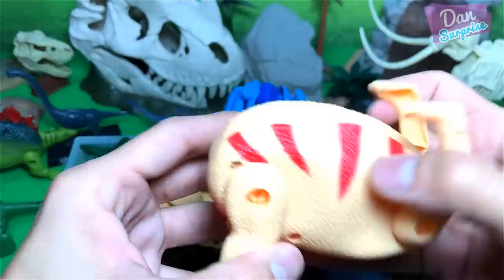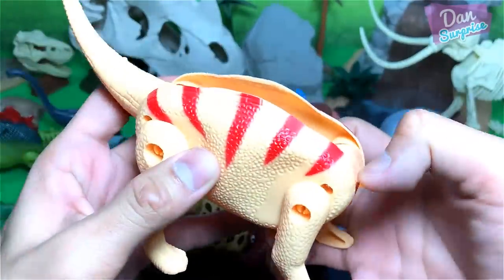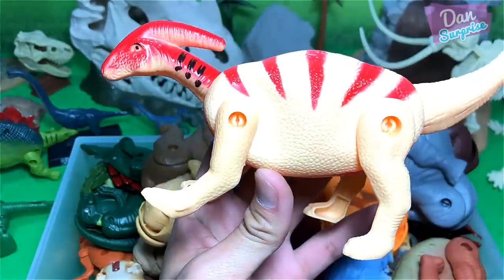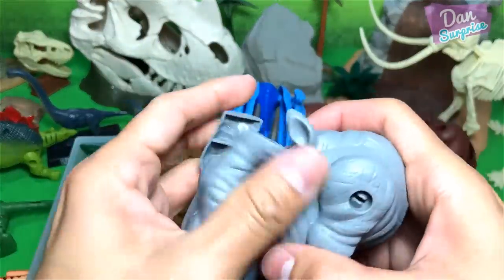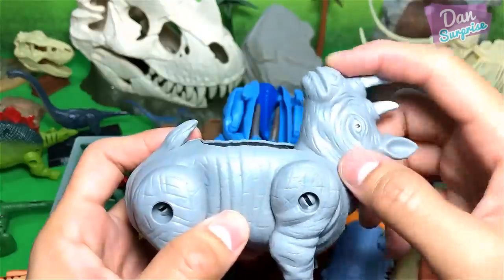Another big one. What is this? It is stuck. Okay, please name this dinosaur. It is really simple. Down below. Next. Oh, this is cute.